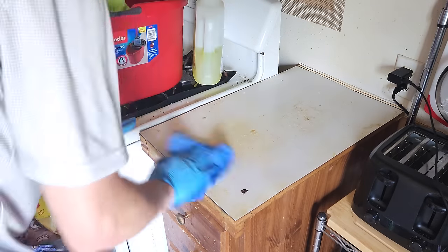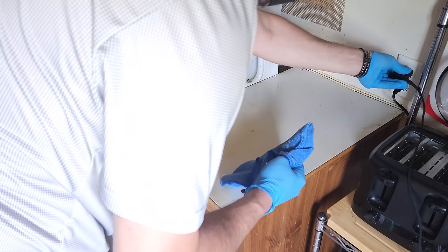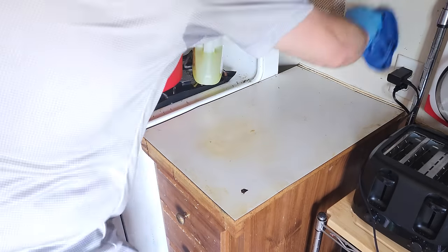Beside the stove, this is one of those areas that I was telling you about where the stains aren't going to come out. I'm going to use Mr. Clean's Clean Freak and then sanitize it with my APC.